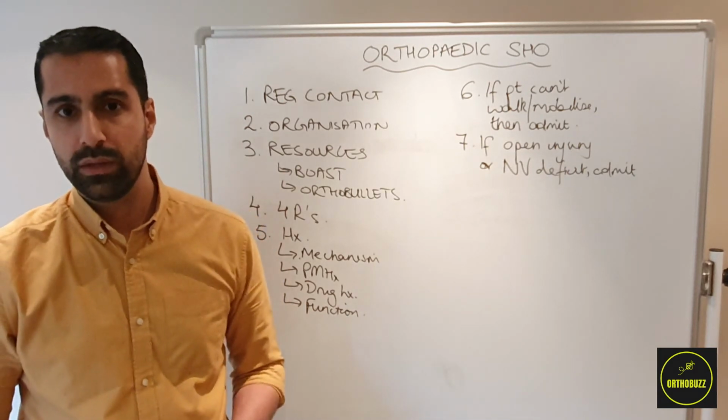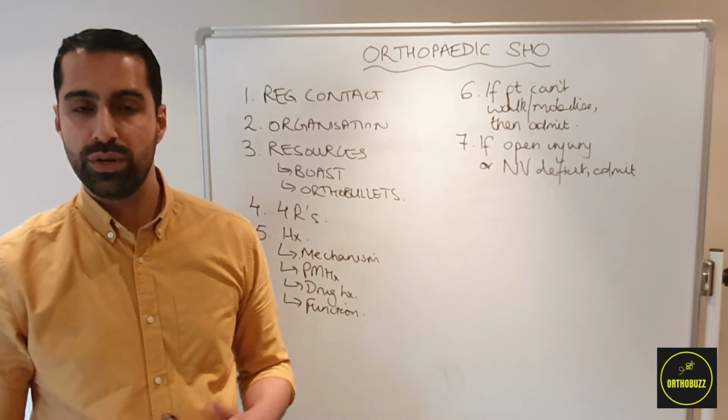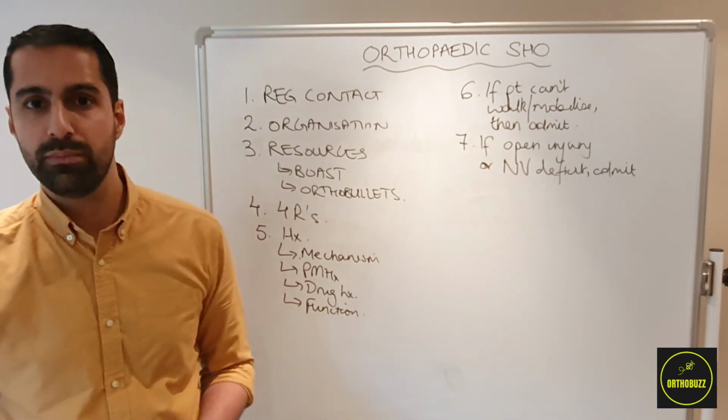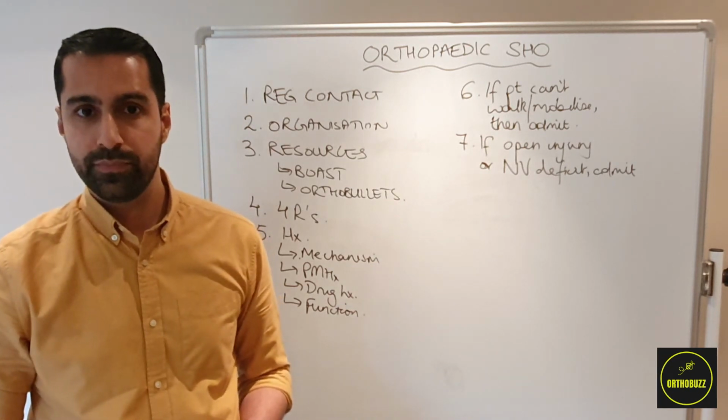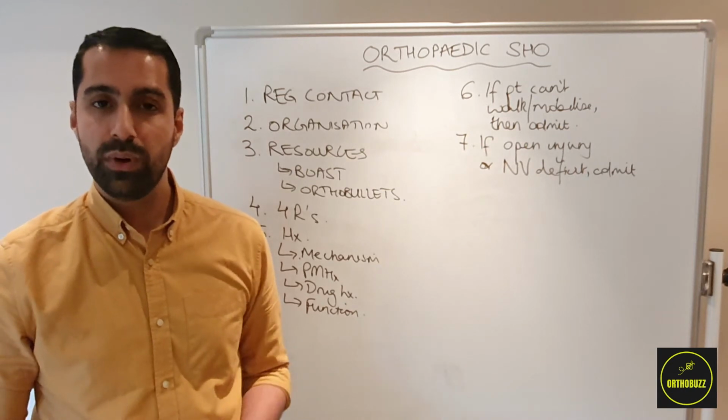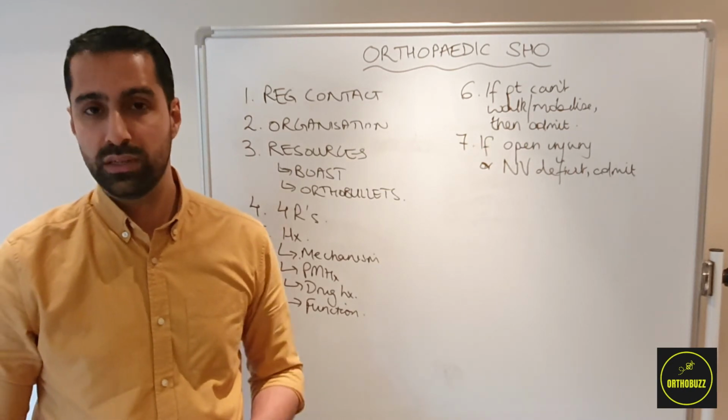thumb. The neurovascular deficit may be due to a number of reasons, but this should be monitored and the patient may need further management such as an operation. For a better idea about how to assess neurovascular deficit, see my upper limb neurovascular and lower limb neurovascular assessment videos.